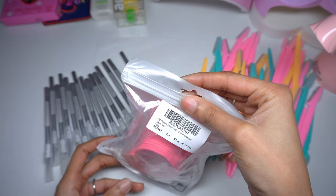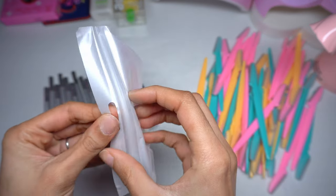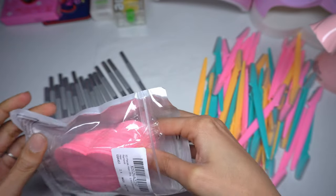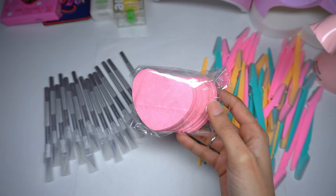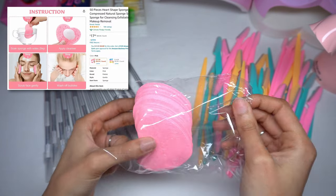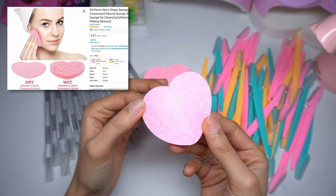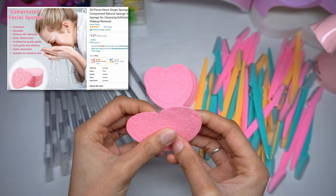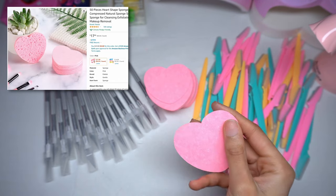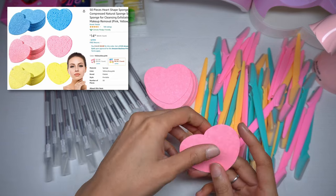The last Amazon find are these heart-shaped makeup removers. There are 50 pieces in here. When I saw them, I thought I would use this for washing my face. So it's just this cloth, and then I guess when you get it wet, you take off makeup easily with it.